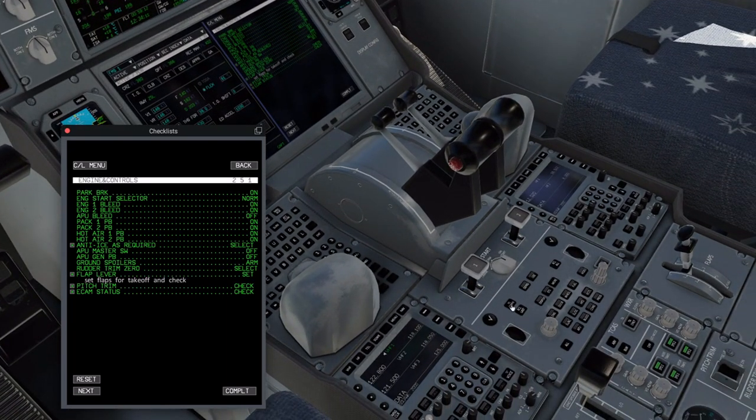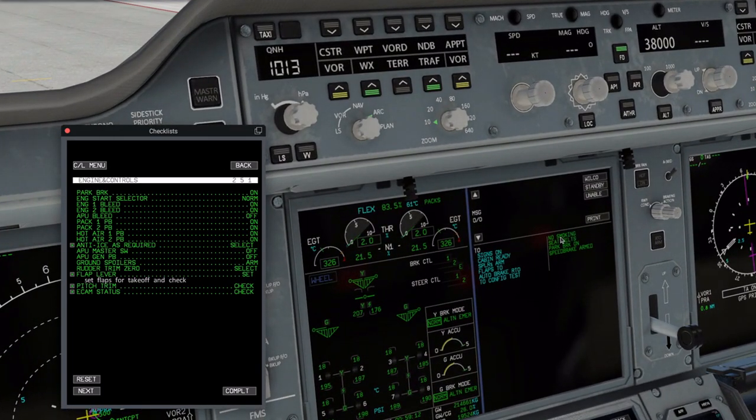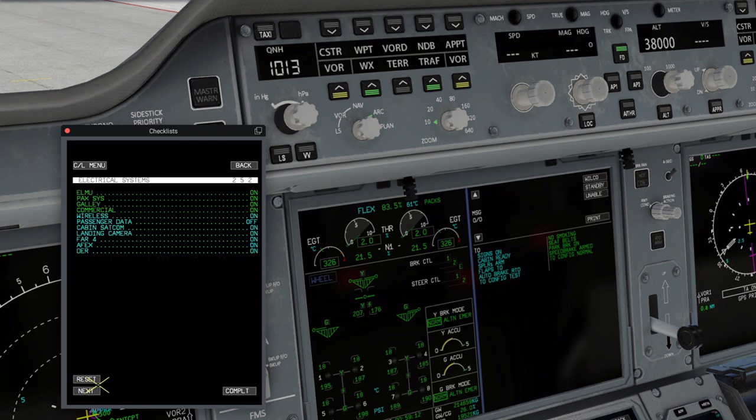So we go down here, we hit takeoff config, and then we lose that orange message on the top there, and it becomes a green message at the bottom here saying takeoff config normal. So we are ready to go, people. We are ready to get this bird into the air.